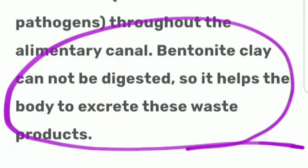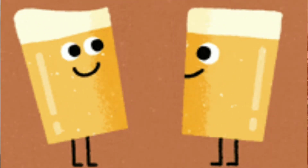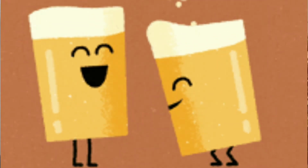But one positive thing about clay and bentonite is that it cannot be digested. So this means it cannot be broken down and absorbed by the body. So when you're using bentonite in your wash, just make sure that it's made for alcohol. Make sure it's clean, pure clay, and that there are no fillers. So usually it's stated in the package. Just to be safe, read the label.